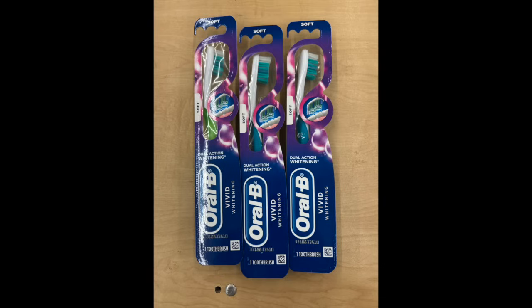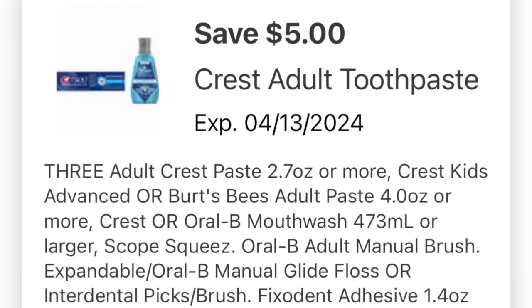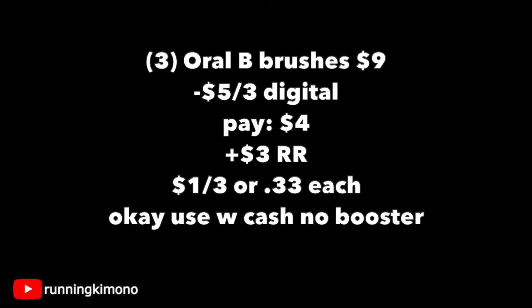But this morning we got this very generous coupon, which is a $5 off of 3. So make sure you have this one loaded for this dealio. Very basic deal. 3 of these brushes is $9. Subtracting that digital coupon, you're going to pay $4. Get back one $3 register reward, making it $1 for the 3 or 33 cents per brush. And it is okay to use Walgreens cash if you're doing this deal with no booster.